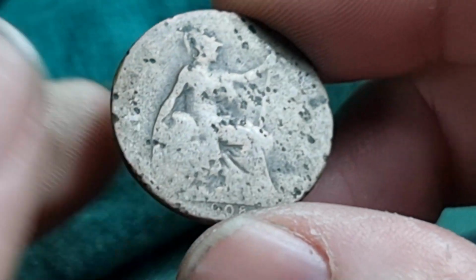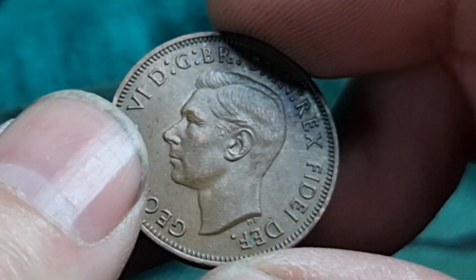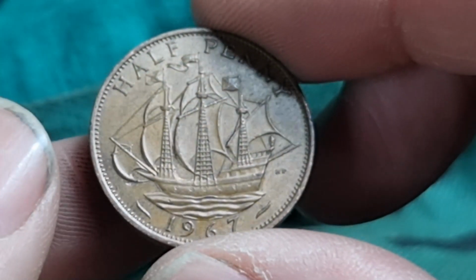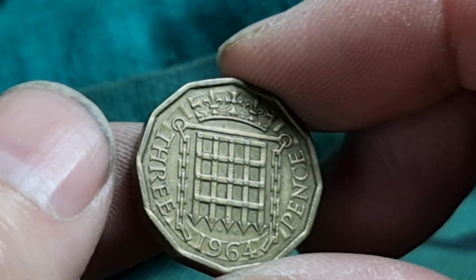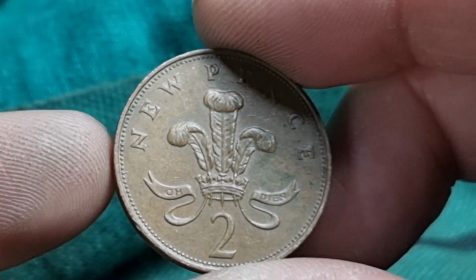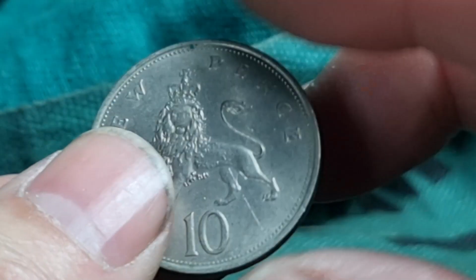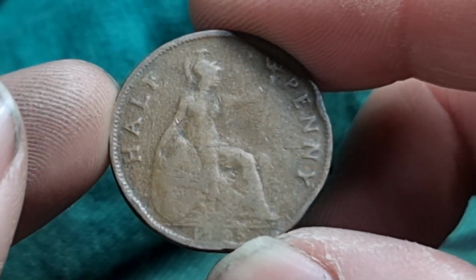'67 with fingerprints. 1908. In terms of the half pennies for the Whitman albums, other than upgrades, we are looking for the older Victorian ones. I'm not sure if we'll find any in this sense, but you know, we'll see. 64. For 67s, I'm only going to show the one side from there on. We've got 68 10p. 1925, was that 1925? Yeah, it's got to be. Looks like it's been through the mill a bit. Another 67, right. Definitely going to be a couple of episodes this one.